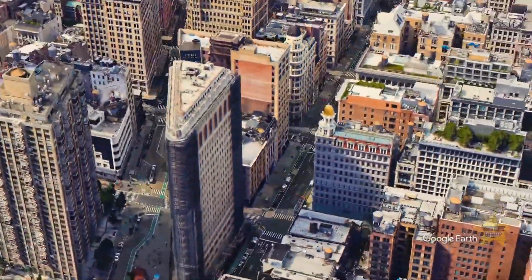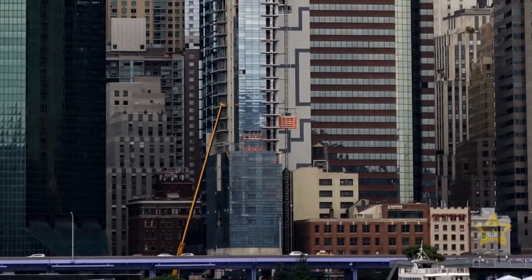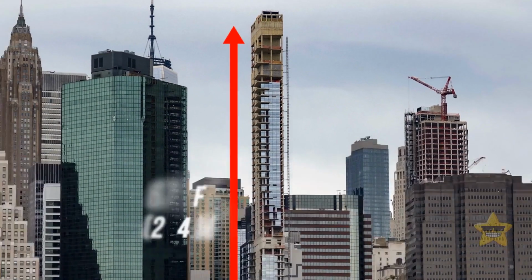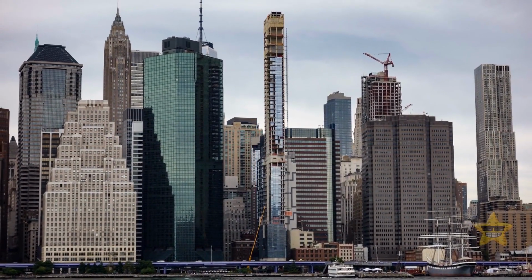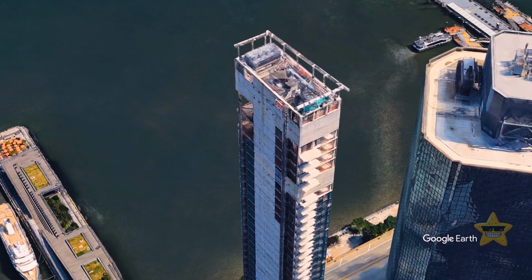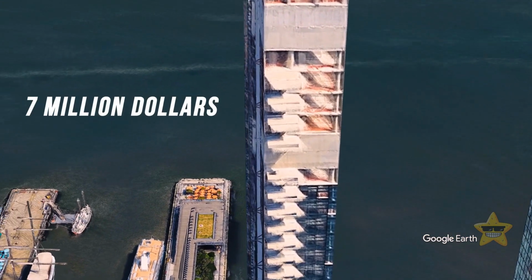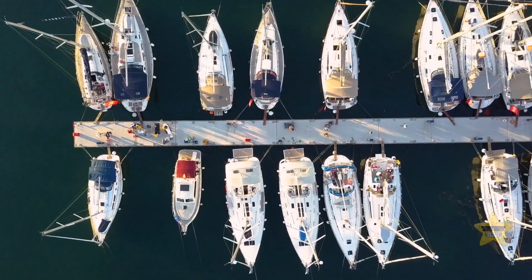Oh, by the way, the Flatiron is not the only skyscraper with issues in New York City. Here's the famous half-built Leaning Tower of Manhattan. A 670-foot skyscraper is located at the corner of South Street and Maiden Lane on the East River. The tower was to host 80 super fancy condos to sell for up to $7 million each. The developer also planned to offer yacht services to the tenants.